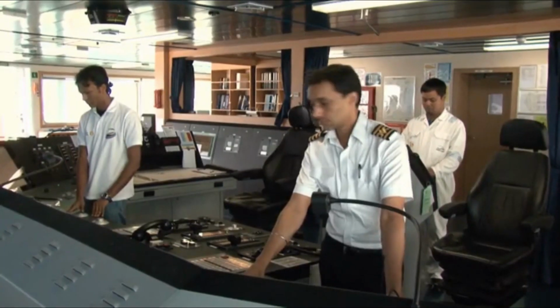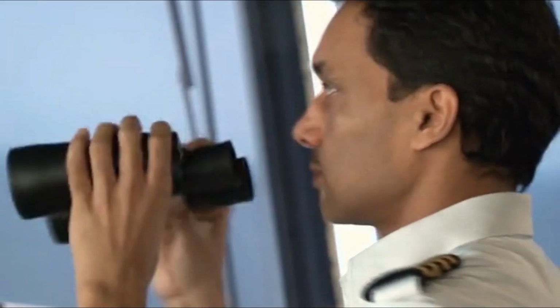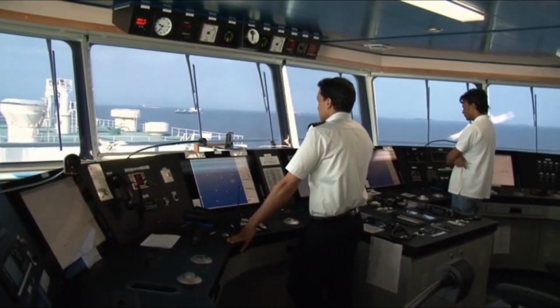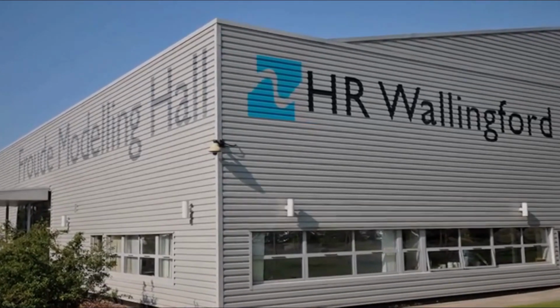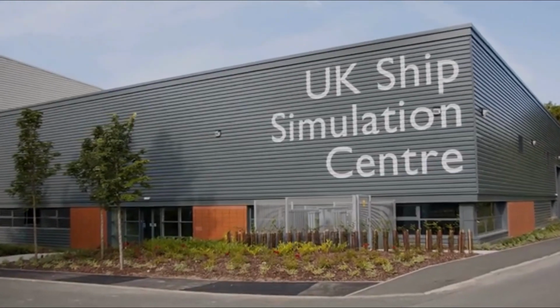One area where we need to pay particular attention is when navigating in narrow channels. We are now going to look at an incident that is based on real events. This has been recreated using volunteer staff at H.R. Wallingford's facility in Oxford, United Kingdom.